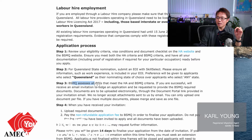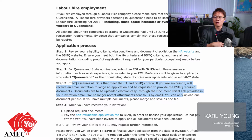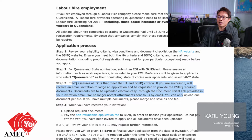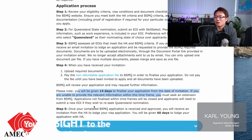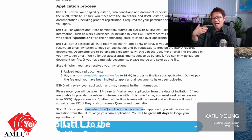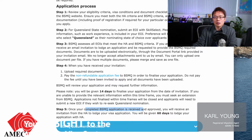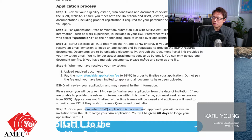Once they pick you, you'll be invited to go to Queensland's portal to pay and attach all the documentation required, and you've got 14 days to do so. Once you get that all done, you receive a formal approval and an invitation from the Department of Home Affairs directly to apply for the 491 visa straight away.